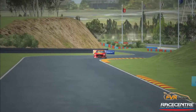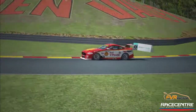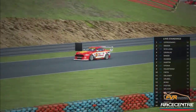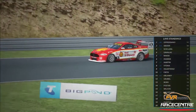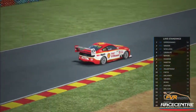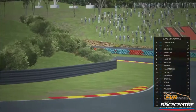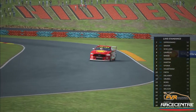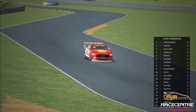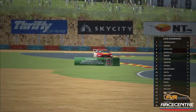Might just bring up the current championship standings before the start of Hidden Valley. So Obadasano was leading the championship on 52, LL Caesar on 50, and they are the front two at the moment in this race. Daniel Cicluna in P3, Gavalas 4, Baker 5, who we're watching at the moment, Nathan Mannix P6, Brad Martin in P7, Bisma 8, Kevin Martens in P9, rounding out the top 10, Paul Firth.